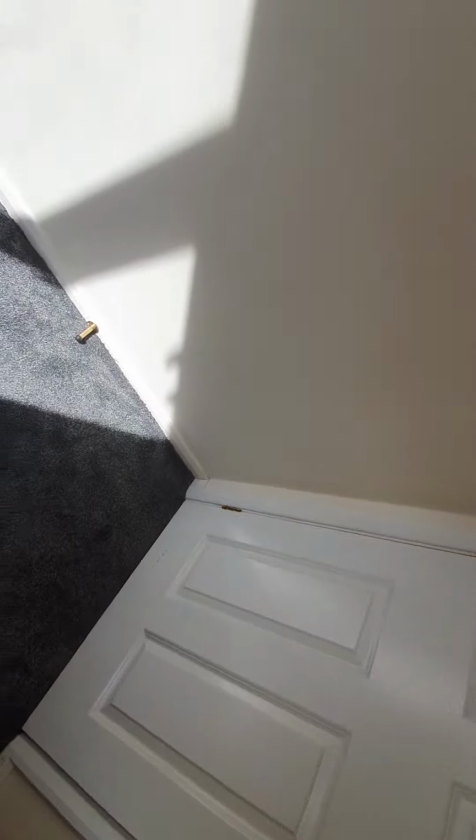So I'm just going to go up and down the walls. So you can see the walls are clean with no marks, no handprints, no cause for concern. No marks from any furniture. See, this is where the sun shining. Really good condition. There's no handprints, no damage.